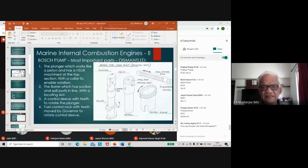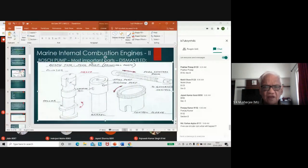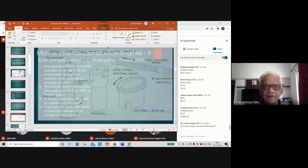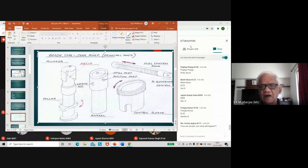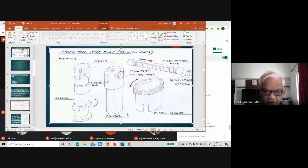Okay, now here is the diagram. I'm going to actually increase the size of it and then explain to you what is what. Now, this is a diagram you need to pay full attention to. I'm going to increase this whole thing right up to here. Okay. Now, I hope you can see.